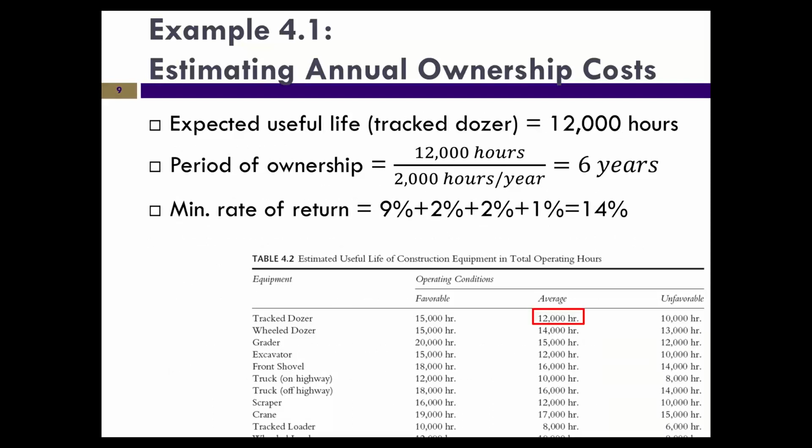So let's start where we start to look up some data. This is an industry publication that gives us an idea of how long pieces of equipment will last depending on the intensity of their use. Favorable conditions would be, you don't really have to go up or down hills, you're always on paved surfaces. Unfavorable, you're rolling across rocks or broken terrain all the time. We went with average conditions, and an industry resource could be Caterpillar, could be Komatsu, could be whoever else, says average lifetime of the vehicle will be 12,000 hours.